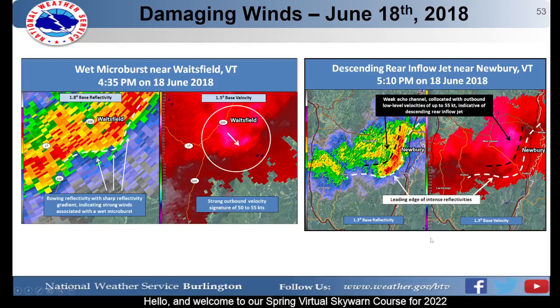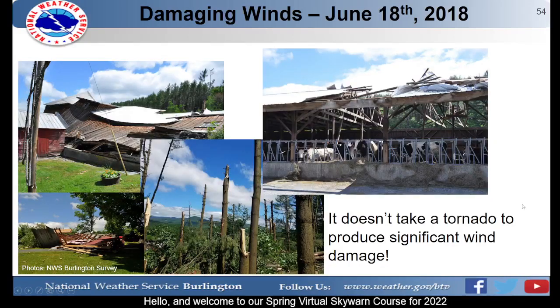And on radar, we can see this oftentimes by sharp reflectivity gradients, where we get a lot of these reds and oranges right next to these very light blues. And of course, radar can pick this up with strong outbound velocity signals. You can see an enhancement of the color there. Or sometimes you'll see the strong winds on the backside of the reflectivity, or these weak echo channels. This would be an instance of your rear inflow jet. And these are both good indicators of whether you have a microburst on your hands or you have strong winds mixing down to the surface. And of course, it's a reminder that it doesn't take a tornado to produce significant wind damage.